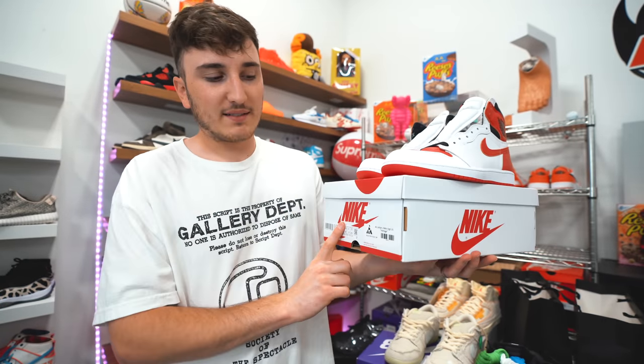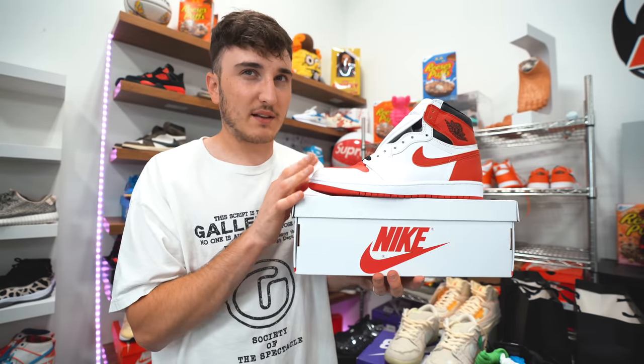So I'm gonna try to wear these. Size 10, so I'm gonna try to maybe get them in my size, but I think this is a good one to go for. And they were like 380, I think, or 280? 280, not too bad for these.